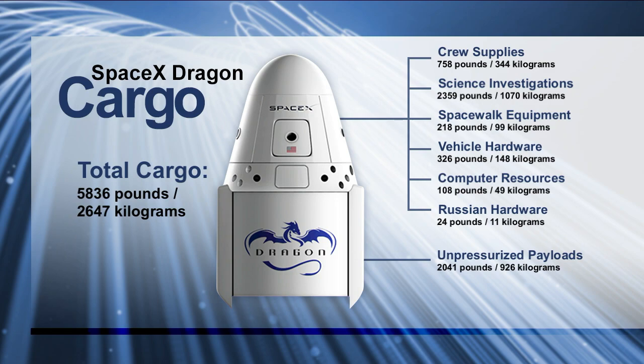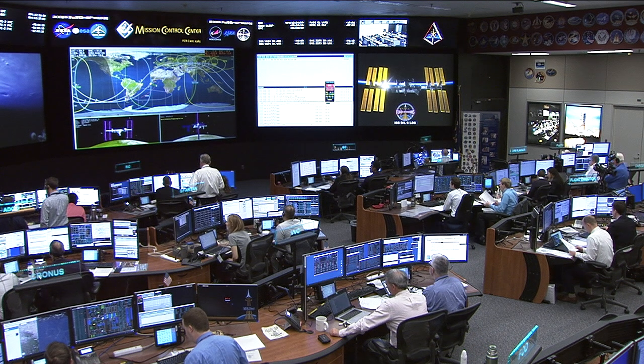that also including some food for the Russian crew members. And then again, in the trunk, over 2,000 pounds of payloads, two different payloads that are going to be attached to the outside of the International Space Station, totaling everything up, 5,836 pounds.